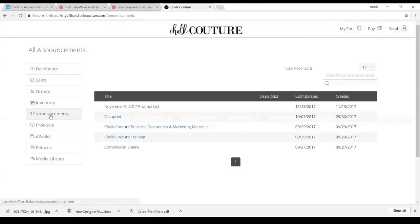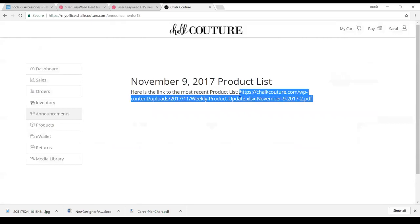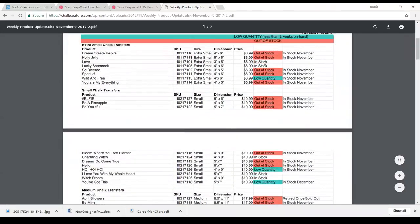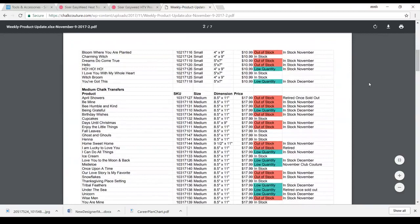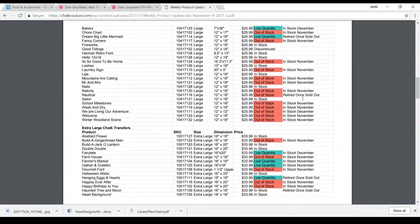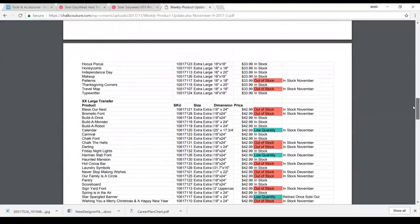Second thing I want you to do is go to announcements, okay? The product list is going to be your guide to tell you what products are currently in stock, what products are running low, what's going to be coming back soon, and those sorts of things. So we definitely want to be aware of this. So let's go here real quick and let's check the current product list, okay? So these are the things that are out of stock, and it's going to tell you when they're going to bring them back, okay? So this transfer is not coming back until December. So if you're looking for that, you know, that's going to come back in December. A lot of these are saying November. So I expect within a couple weeks, we're going to have a whole lot of transfers coming back.